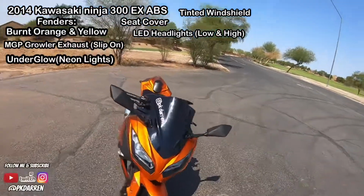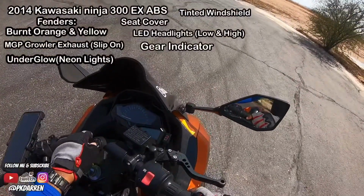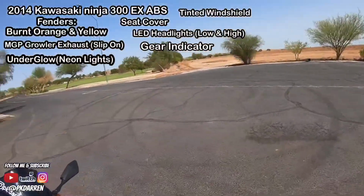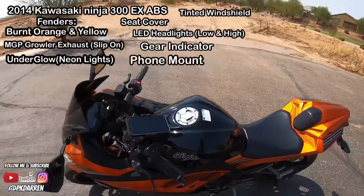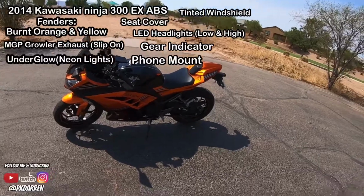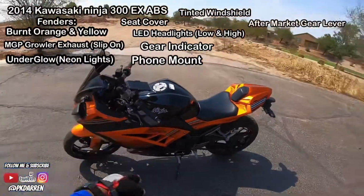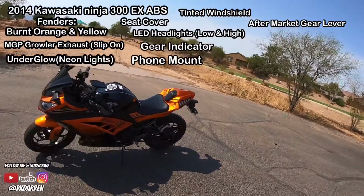Also I did install a gear indicator right here, so you guys can see it. Let me see if you guys can see. It comes in handy, but I don't really use it as much now. I did get a phone mount, got that at Walmart. It comes in handy too. Let's see what else I did. I also installed this gear lever, the gear shifter. I had to install both of them because when I crashed, it messed up the whole left side.